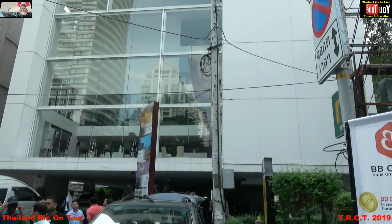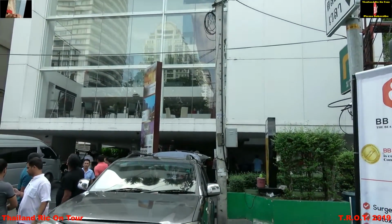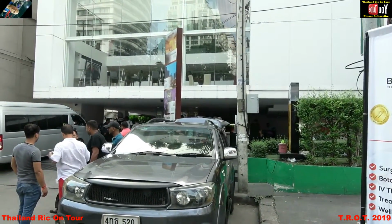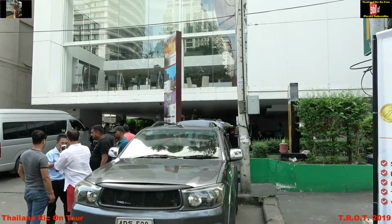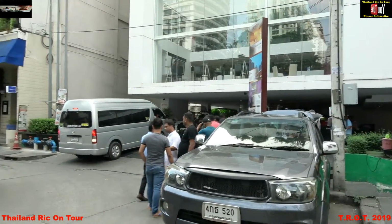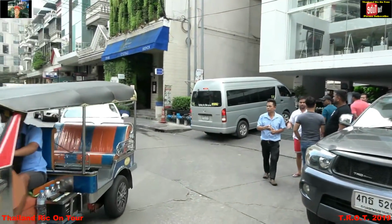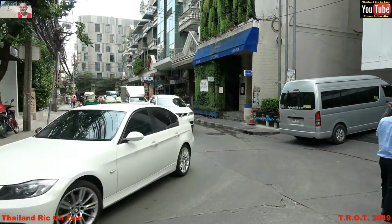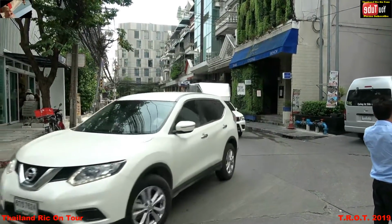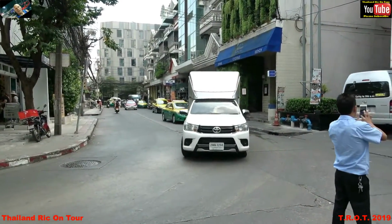It's in quite a good location to get a taxi or tuk-tuk to places like Soi Cowboy and other places. It's on a corner of a busy little road, as you can see. Very popular area. It's Indian owned, not Thai owned.